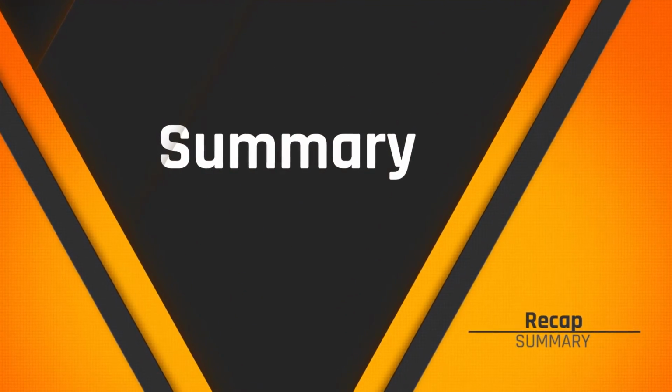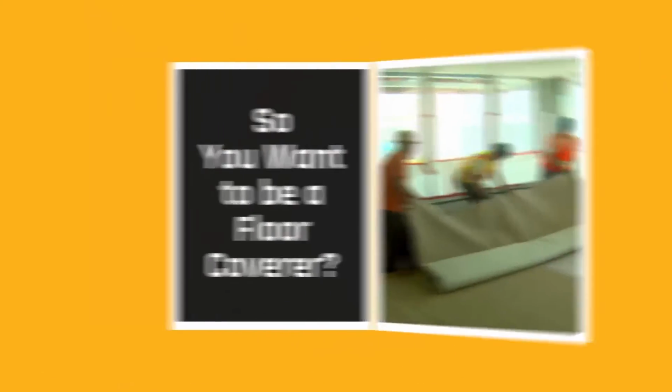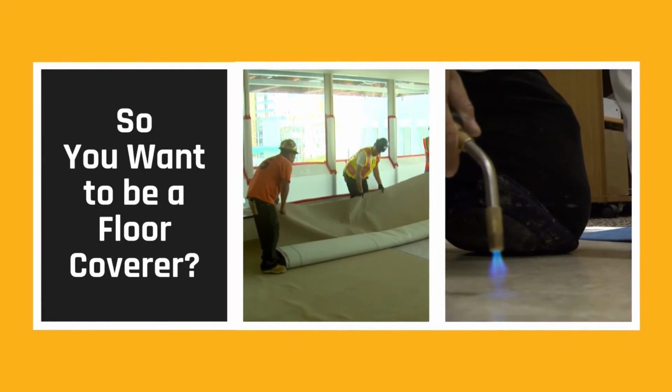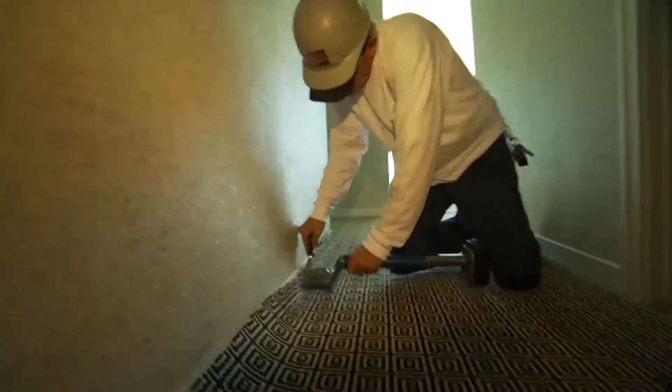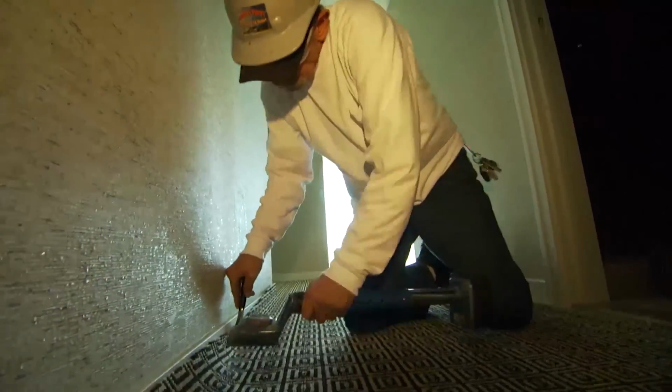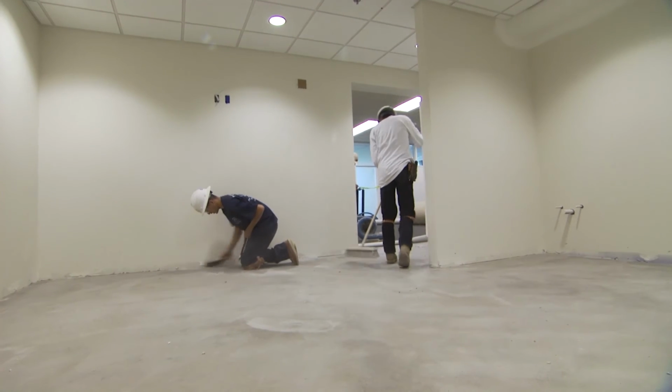So, just to recap, floor covering installers work indoors and outdoors, performing physical activities that require considerable use of your arms, legs, and moving your whole body. Prolonged kneeling, crawling, squatting, and lifting material in excess of 65 pounds. Floor coverers are occasionally exposed to fumes and dust.